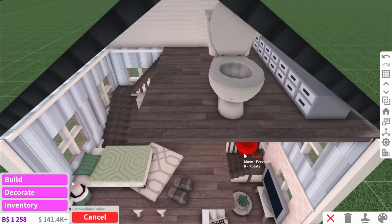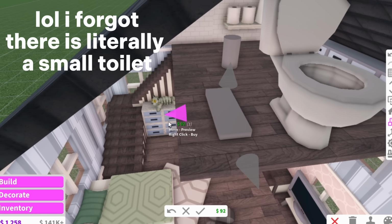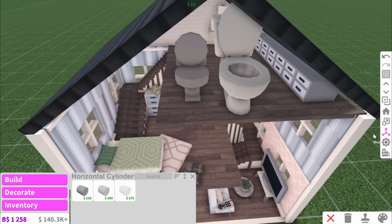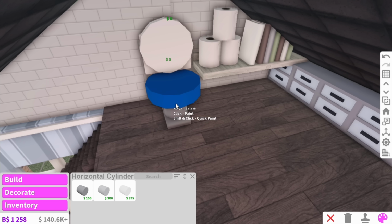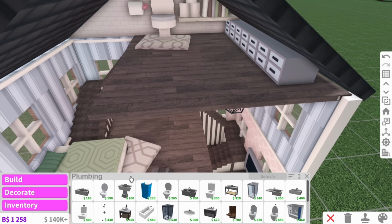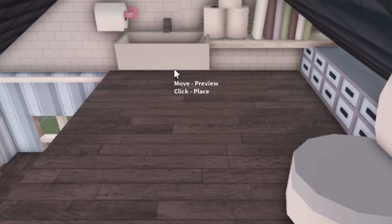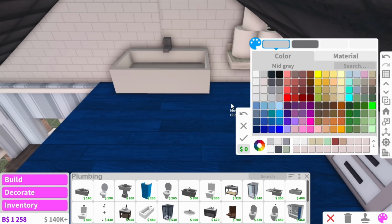So I'm gonna put this one here just for reference. I think that is the closest we're going to get to a toilet seat. My custom building is getting better and better. You know what, guys? We could actually use a sink as a bath. Maybe move the toilet. Then, yeah, we probably could have this as a bath. That is the funniest thing we've ever done.